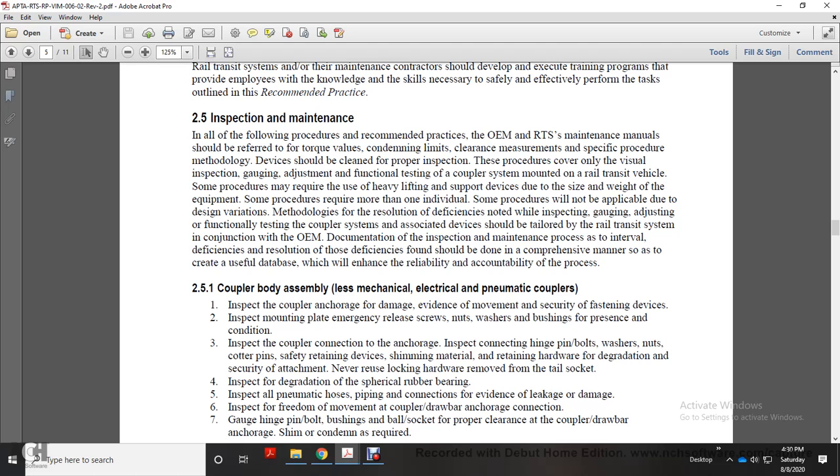Devices should be clean for proper inspection procedures. This covers only the visual inspection, gauging, adjustment, and functioning test of a coupler system mounted on the rail transit vehicle. Some procedures may require a heavy lifting supporting device due to the size and weight of the equipment. Some procedures require more than one individual. Some procedures will not be applicable due to design variations.